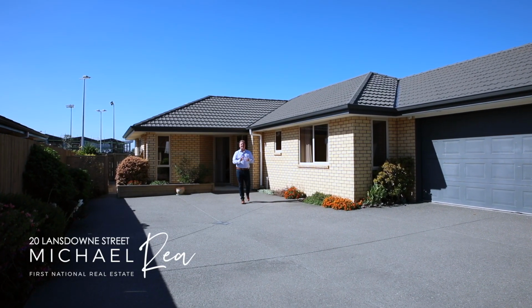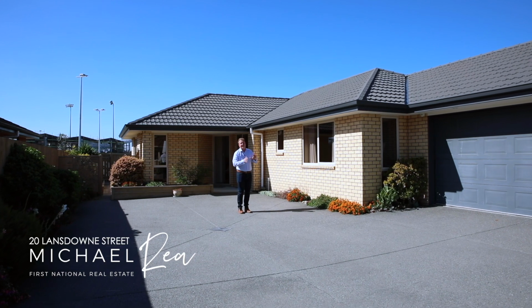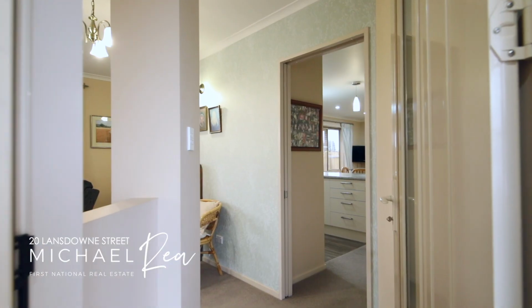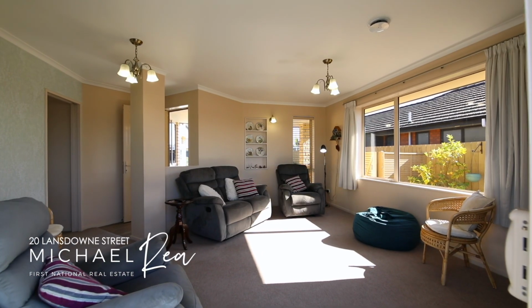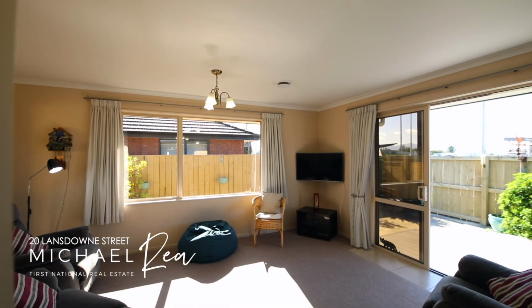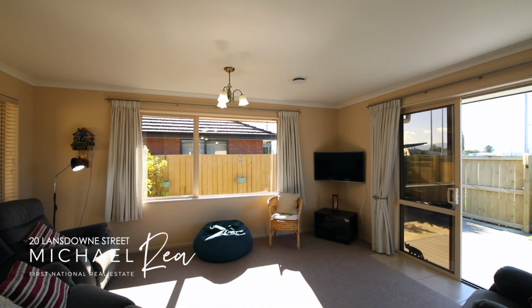Comfortable, convenient, and easy care. This lovely home at 20 Lansdowne Street is sure to please. The home is built of permanent materials, and being double glazed and well insulated, you're comfortable all year round. The home is well positioned for great sun throughout the day.